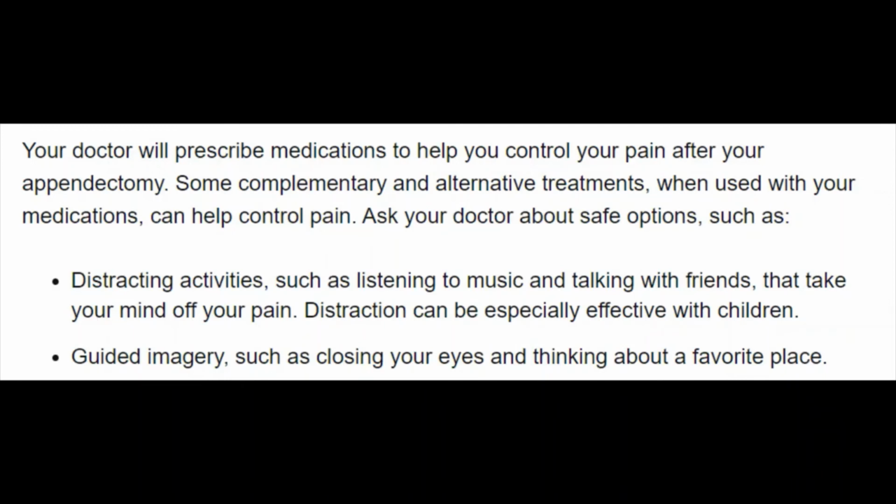So I was talking about that you can do distracting activities such as listening to music and talking with your friends that can take your mind off your pain. Distraction can be especially effective with children. Another option is that you can use guided imagery such as closing your eyes and thinking about a favorite place.